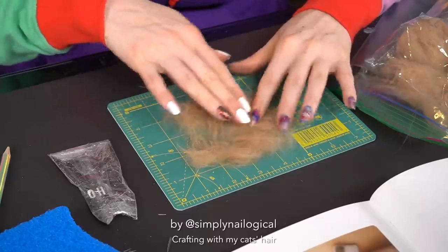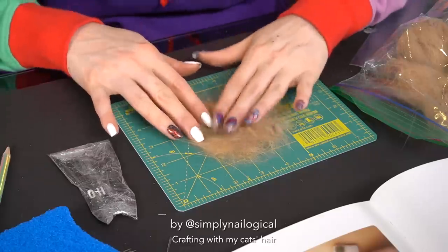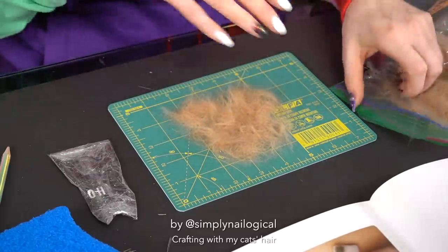Add cat hair. So soft. Zyla, you're so soft. You don't want any balding patches or unevenness.